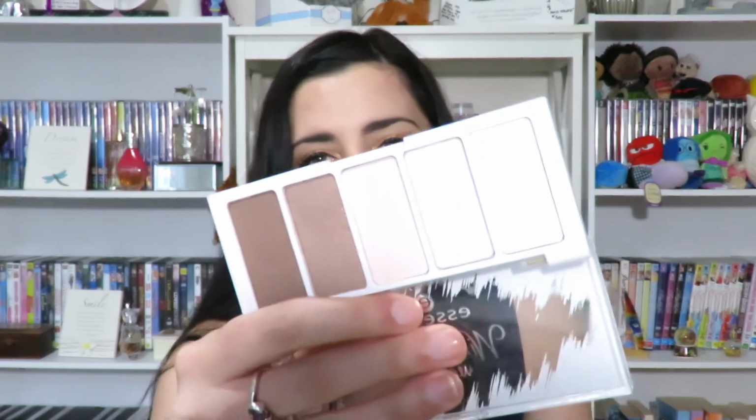Another thing that I'm throwing out is the Essence Winter Wonderland palette. Now, this is such a gorgeous palette. But the same thing, the pigmentation is just not there. Just really hard to blend, not very good.